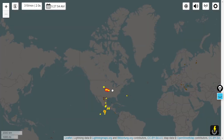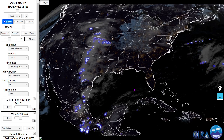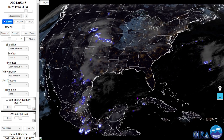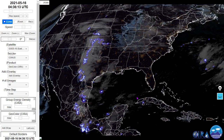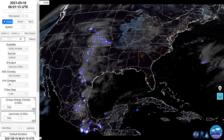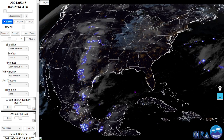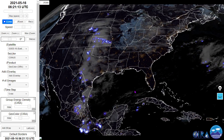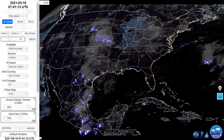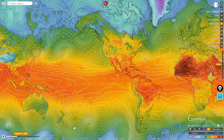It's a real-time lightning map, lightningmaps.org, powered by blitzortung.org. And check out all the lightning here, a long line of lightning all the way from Nebraska to southern Mexico. The most intense is at southern Mexico. This is your NASA GOES lightning mapper. And we'll show you what's going on with that in a little more depth. First, we're going to do a temperature forecast.